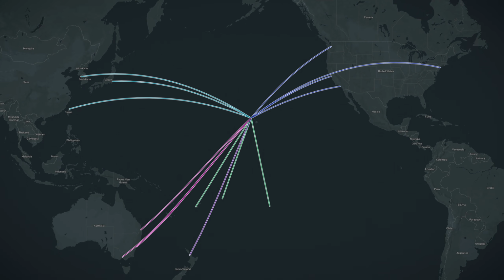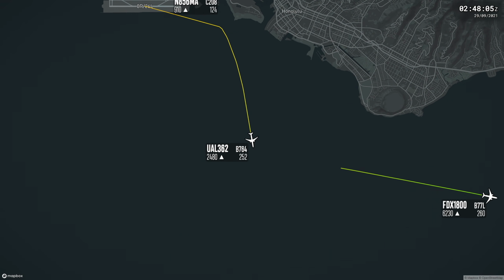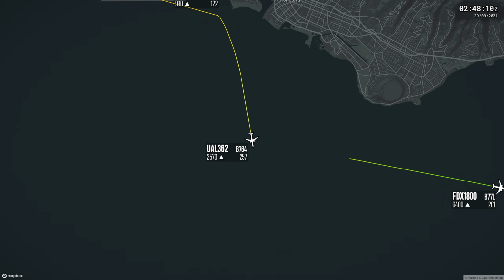The HCF departure controller directs United 362 away from Honolulu and towards the US mainland.